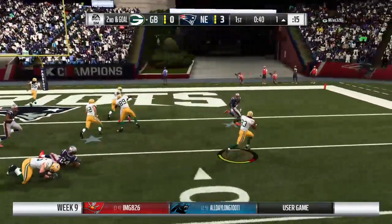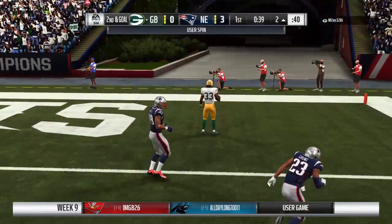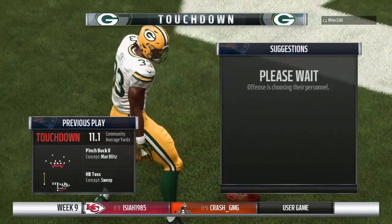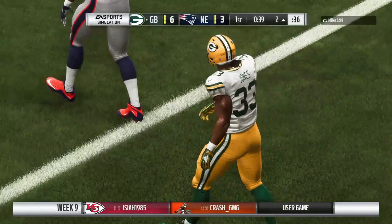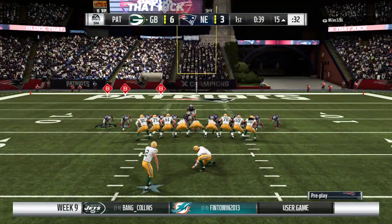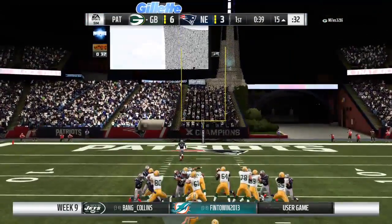He's going to get it running right. Pretty. And he'll take this into the end zone for a Green Bay touchdown. A great effort there. His 4th touchdown on the year. And the Packers have taken the early lead.